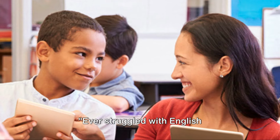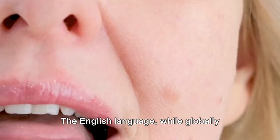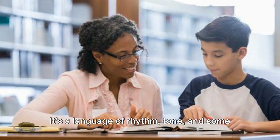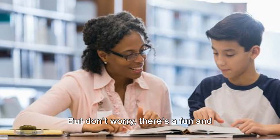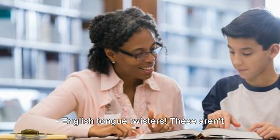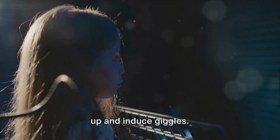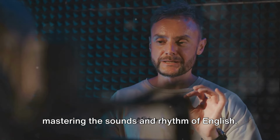Ever struggled with English pronunciation? Well, you're not alone. The English language, while globally popular, can be a tricky beast to tame. It's a language of rhythm, tone, and some downright perplexing pronunciation pitfalls. But don't worry, there's a fun and effective way to improve your articulation, clarity, and speed of speech: English tongue twisters. These aren't just silly sentences designed to trip you up and induce giggles. They're actually powerful tools for mastering the sounds and rhythm of English.